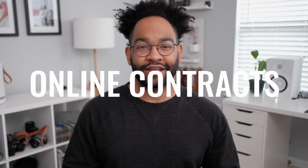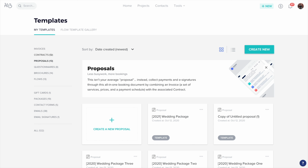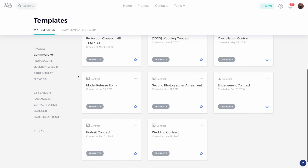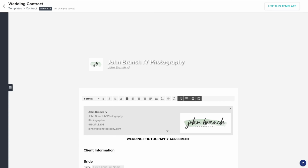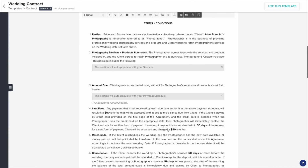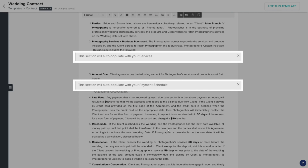Next up is online contracts. In today's digital age, having online contracts and being able to e-sign contracts is extremely important. And honestly, if you're still doing paper contracts, you're probably leaving a lot of money on the table. With HoneyBook, you're able to easily make contracts that your clients can sign online. You can also add fields that are editable by them or just auto-populate. So once you get your contract into HoneyBook, it's going to automate for you and there's going to be less work for you to do.